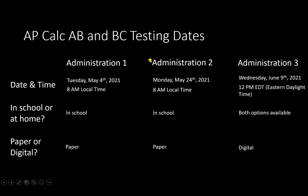The second administration is a couple weeks later. It's in late May. It's Monday, May 24th, and it's going to be 8 a.m. local time again. And just like the first examination, it's going to be in school and on paper, okay? So it's the same format for Administration 1 and Administration 2. The only difference is the date.